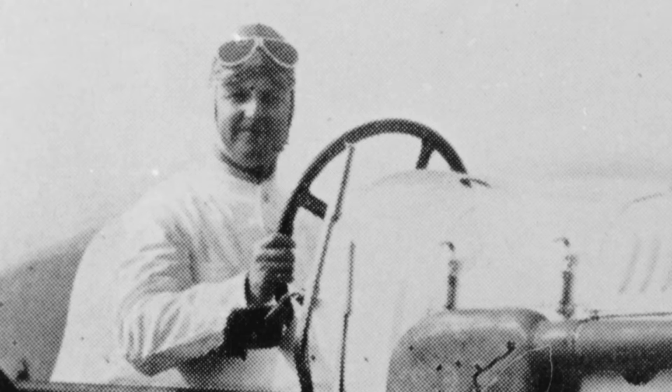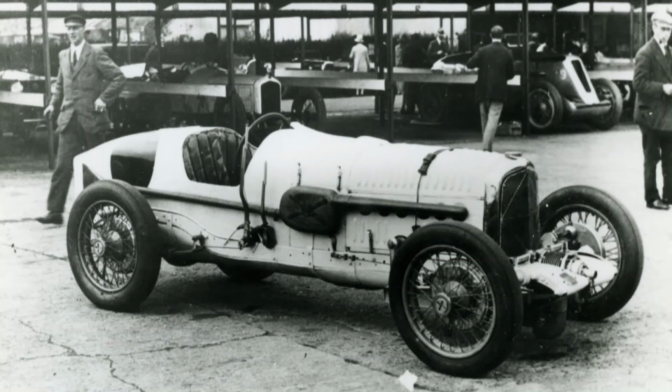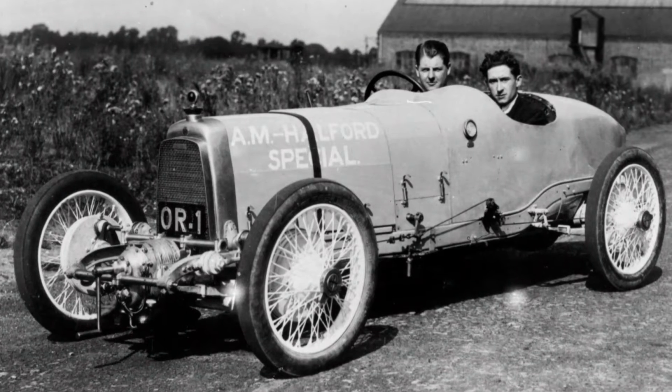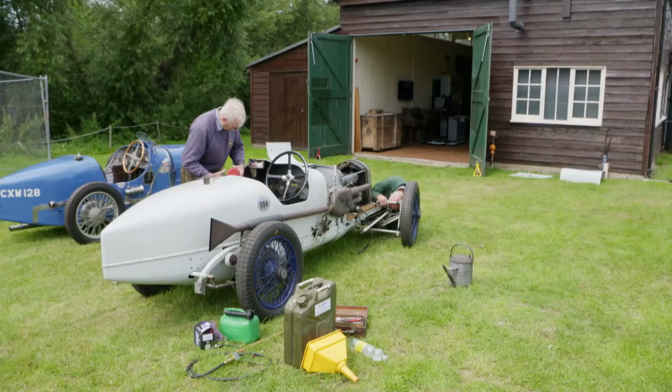The Halford Special was built by aircraft engine designer Frank Halford. And as in aircraft at the time, he improved the car's performance by doubling the normal number of magnetos and spark plugs. He also fitted a turbocharger, making it the world's first turbocharged car and way ahead of its time.